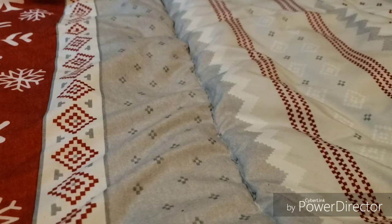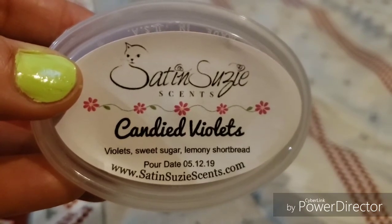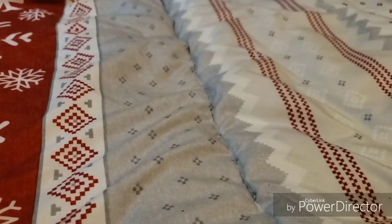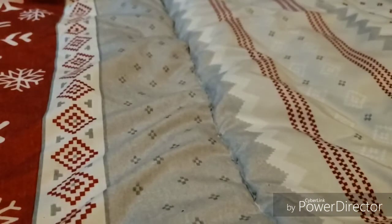Then I got Candied Violets, which is violets, sweet sugar, and lemony shortbread. It's this gorgeous lavender color, and it's got little sugar crystals on top. This smells so good. I definitely get this violet scent and strong hints of the lemony shortbread. I would have never thought to put those two together, or what would even be the description of Candied Violets, but it smells so good.